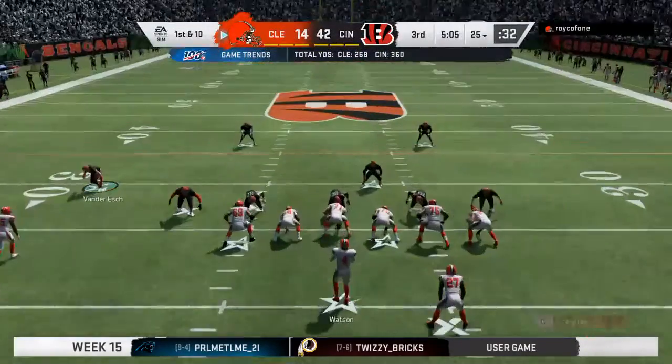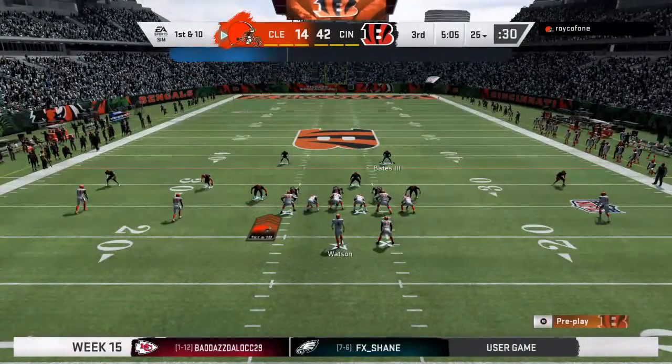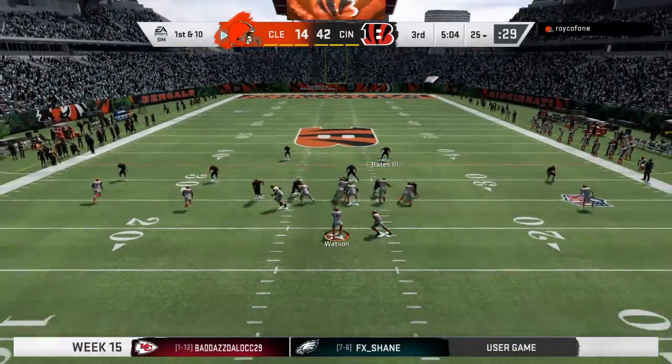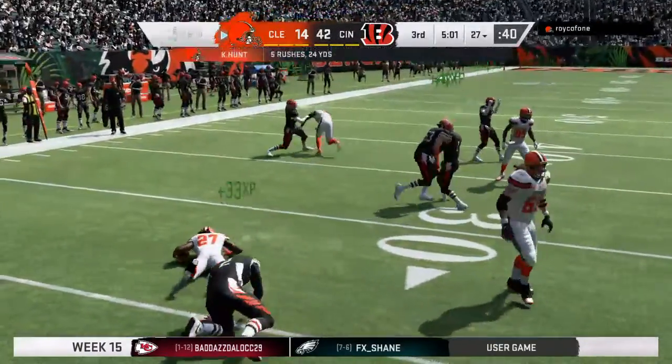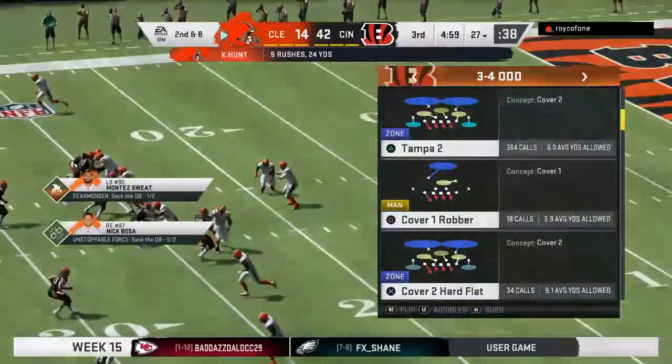The Browns drive about to get started. They've got to dig down deep. I mean, they need something right now, really anything to cling on to. This offense has struggled. Partner, join me in a walk to their locker room at the half, okay?